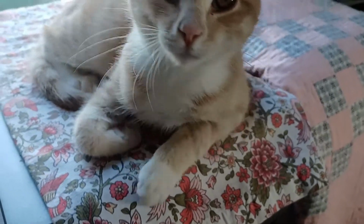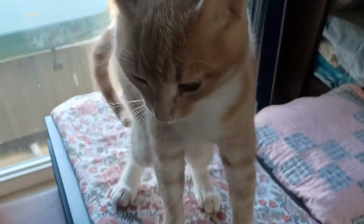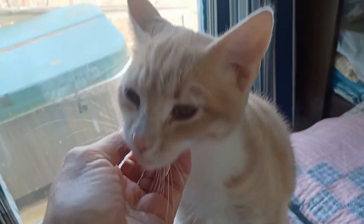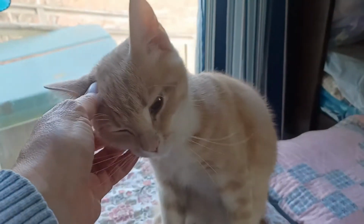Hello, Leo. How are you doing? Leo had his little boy surgery yesterday, so he's not quite himself today. Not very hungry. He ate a lot yesterday, but he's a little off his food today. Yeah. He is sitting in his favorite window, which is right by my spinning wheel.